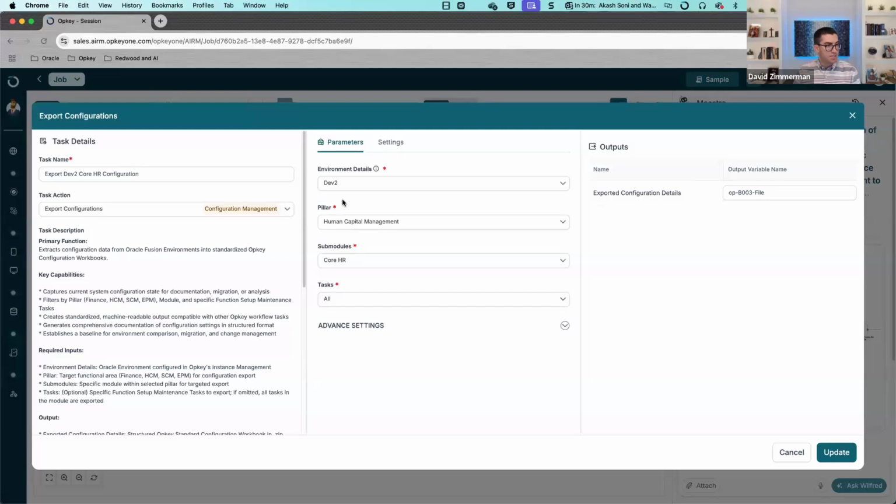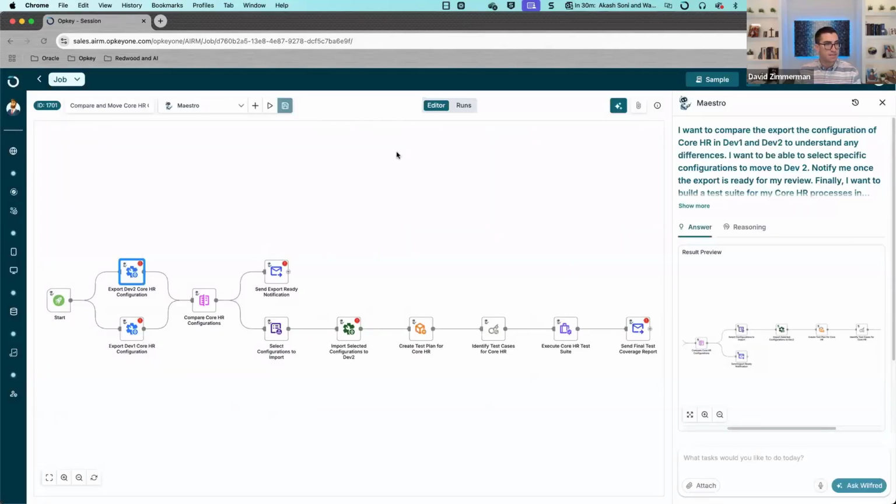And you can see that it understood that I wanted to do Core HR, which environment, and all the tasks. It can tell you how it got there, and the export file that we're going to be extracting out. So all this detail came into account. And if there was anything missing, Maestro would ask a clarifying question, so it would fill that task out.